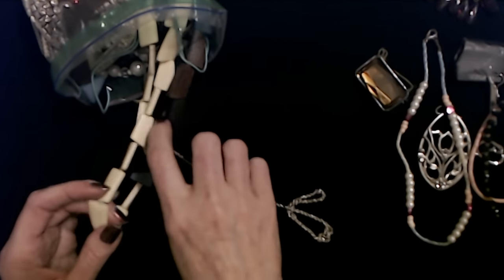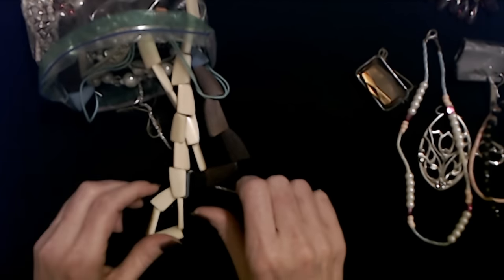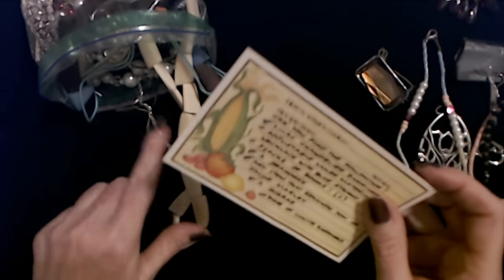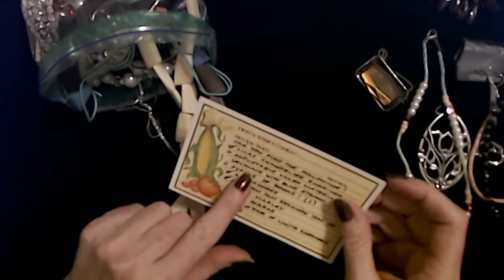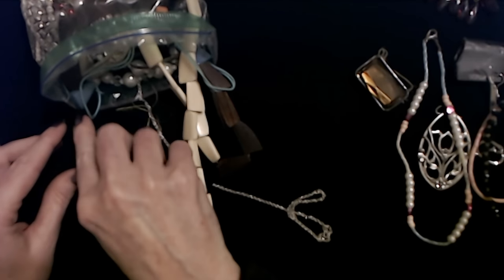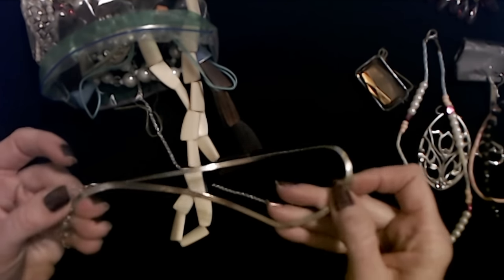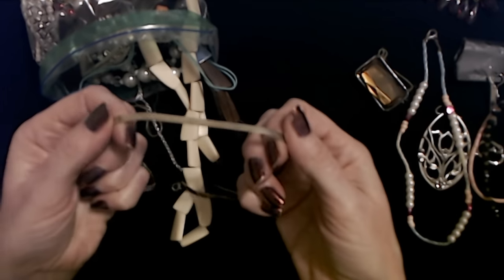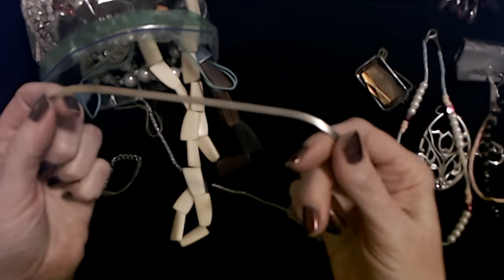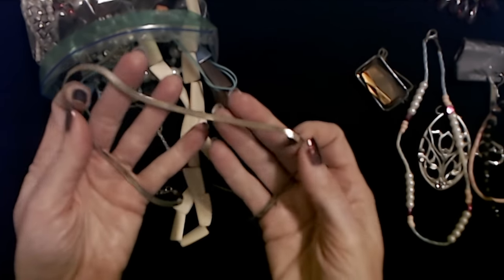Here we have, oh, this is all together. I think this is part of that. I think we found the adjustable mixed material necklace with a blue strand. But let's see if it's part of this. First we have a chain. So remember these? These were so popular back in the 80s and the early 90s. Oh man, everybody wore these things, like everybody.